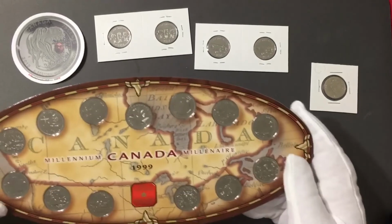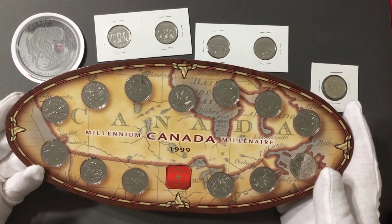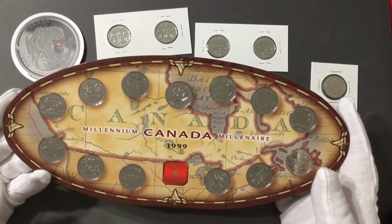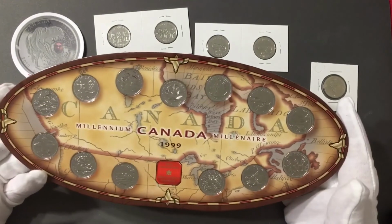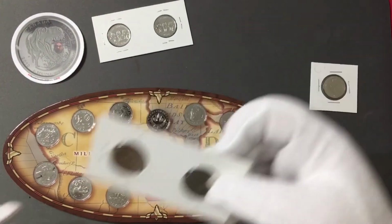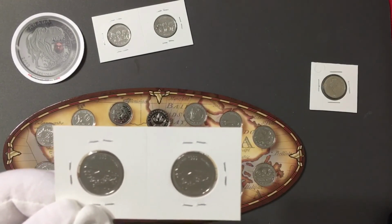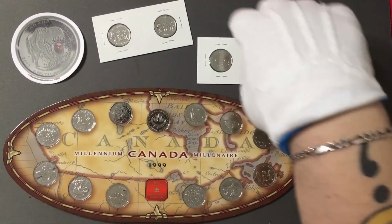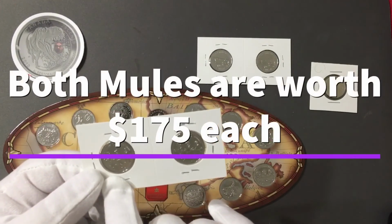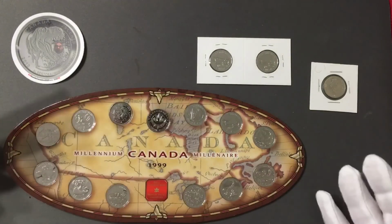So, as you can see, all of the coins in my set were minted correctly. I have no mules here, so my set is valued at around $12.95. But I still love it. These, however, this coin is worth $1.25. This coin is worth $175. This coin is worth $1.25. This coin is worth $175. So be sure to check your sets.